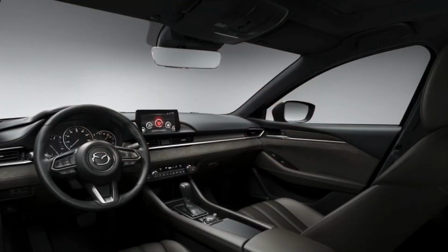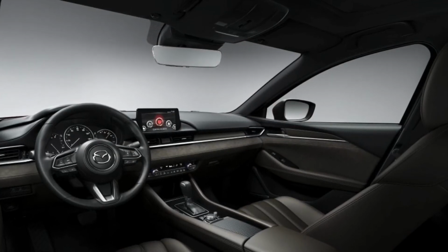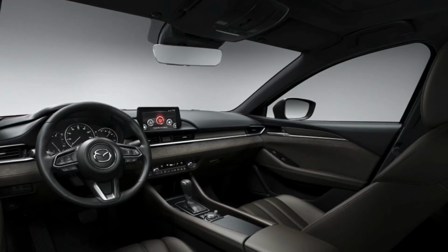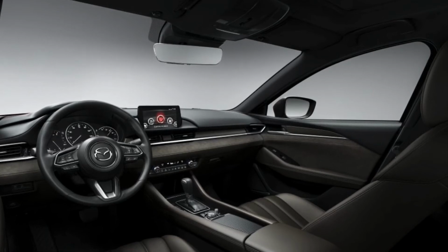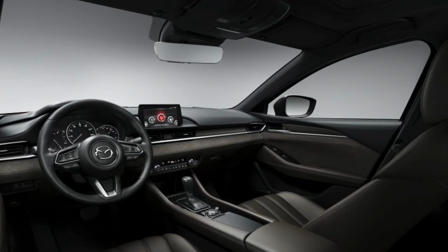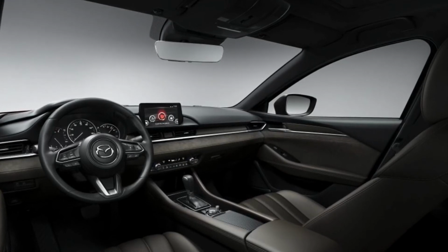Once you get into the interior of the new Mazda 6, you are surrounded by pretty nice materials. You get these nice Nappa leather seats, very comfortable. You get some silver accents here and there, and I think little touches like that just add to the more luxurious feel of the Mazda 6. The seats are 8-way power adjusting with 2-way lumbar support.